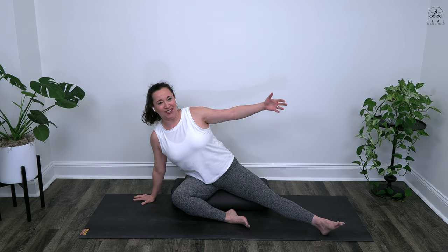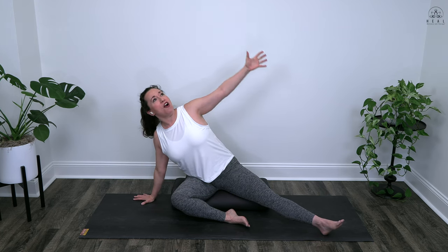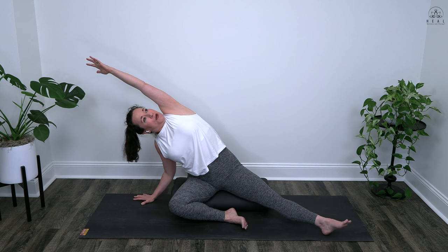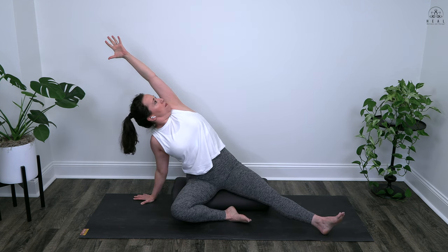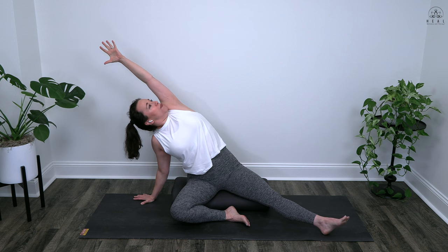Drop that right hand down. All right, left hand out into the side of you. Take an inhale, lift that arm up. As you exhale, side bend over, lengthen through that whole body. Now rotate that rib cage up, rotate that arm up, lengthen that neck and look upward for me.